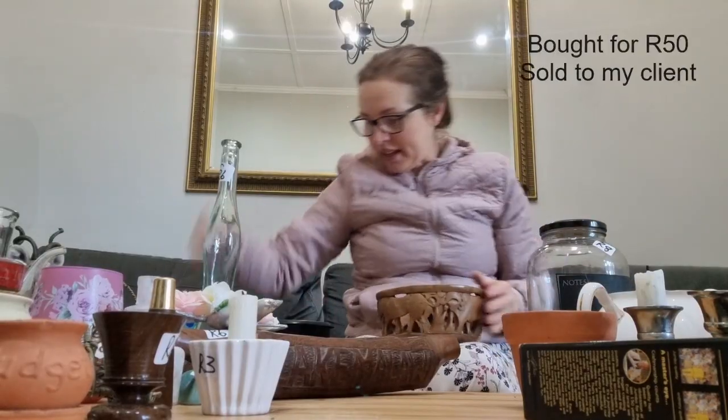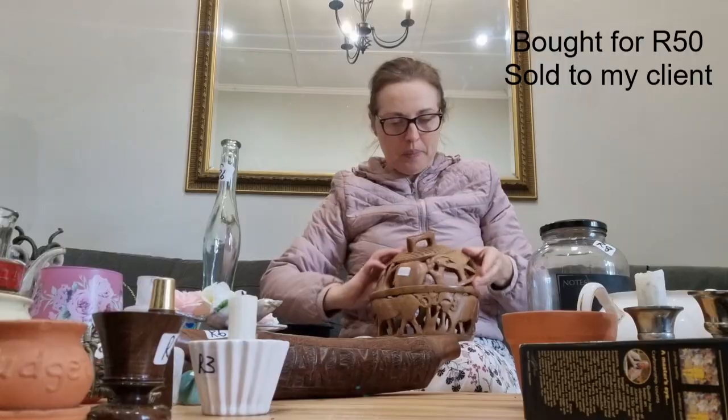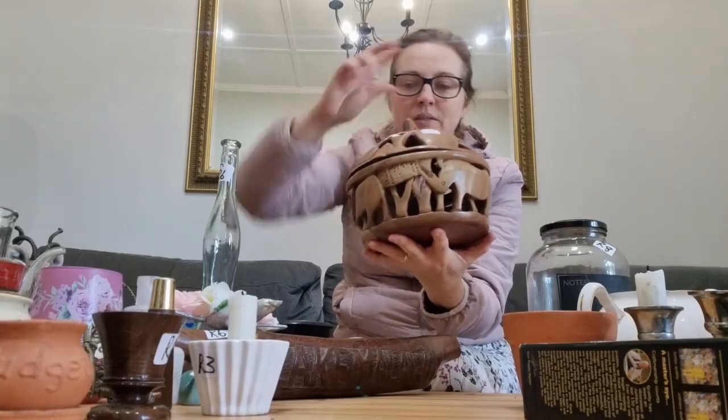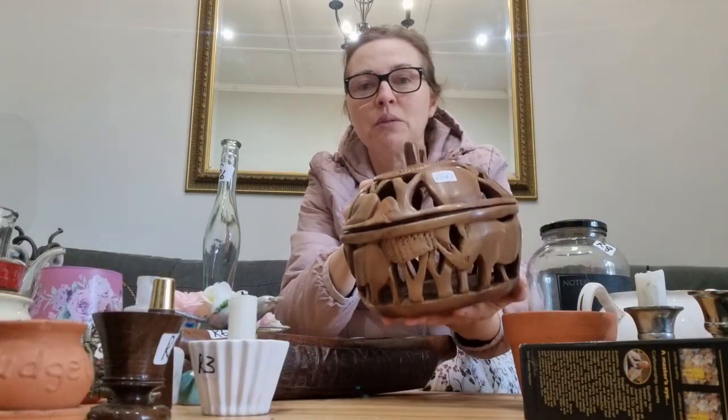And then for my clients, look at this lovely, I see now there's a repair in the corner which I didn't see before. But look at these lovely animals that are carved out. And then the lid that goes with it. Isn't that just beautiful? And that was 50 rand.